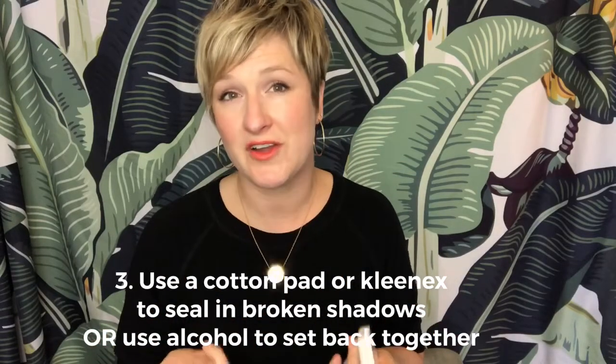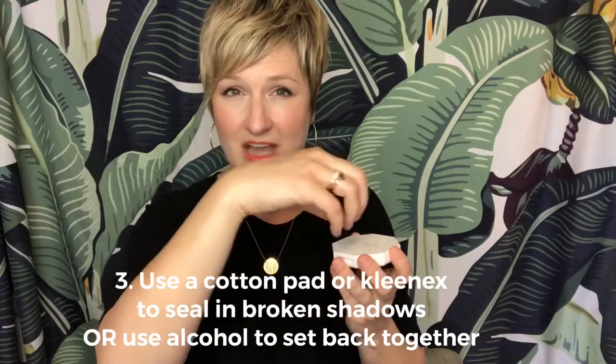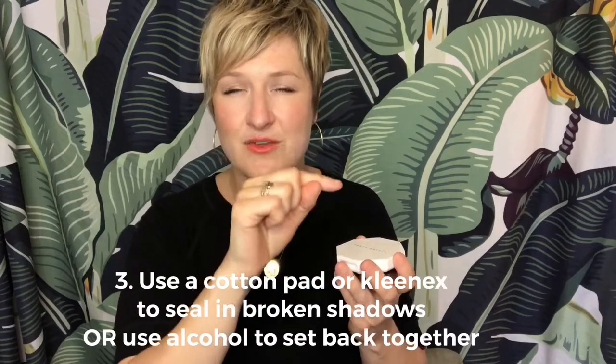But if you want to actually try to fix it, you can use some alcohol. So you can take a Q-tip and make sure all the shattered pieces are all in together. And then you can take just a little bit of alcohol and start putting it into the product and smooth it. It will almost make a paste, but just smooth it all back together and let it set, and then the alcohol will dry and your product should be one again. So something to try. I usually have just used a Kleenex or the cotton pad, but a great way to fix it.